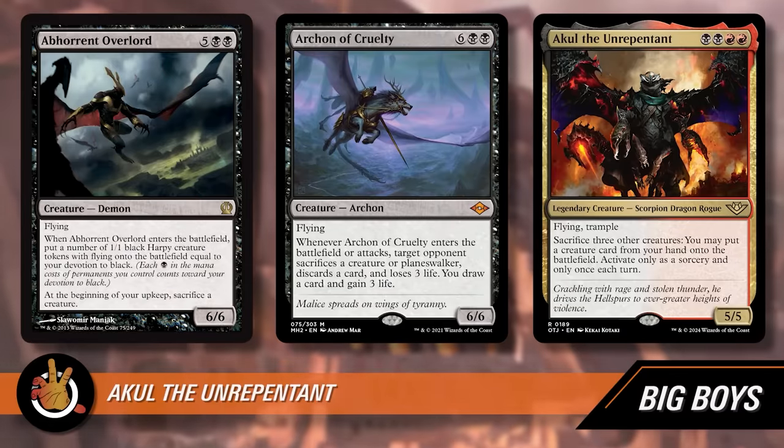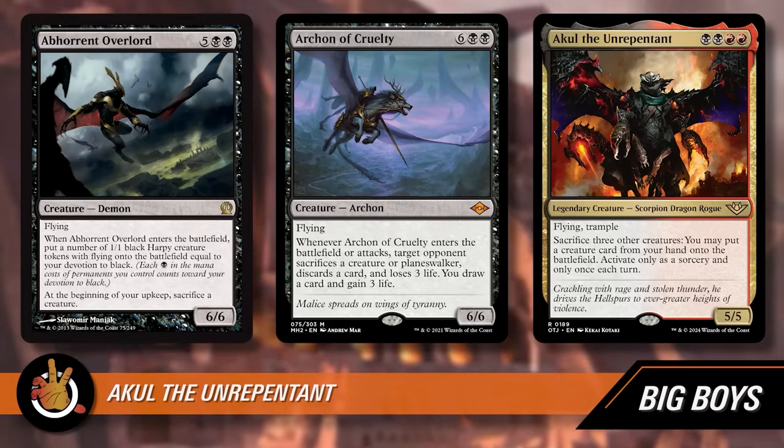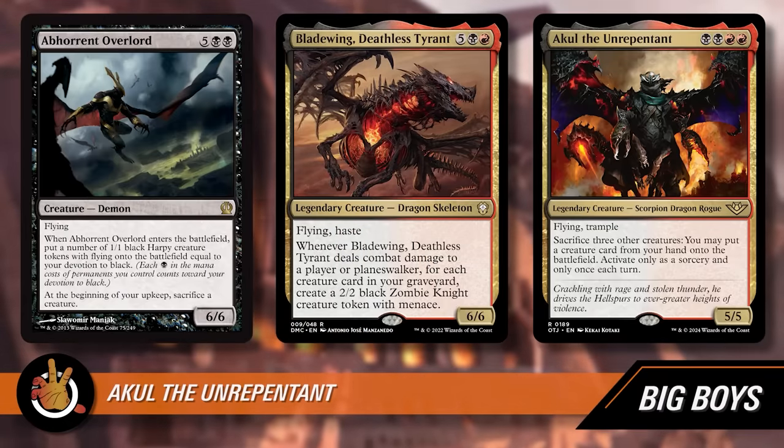Abhorrent Overlord's great because it gives you a bunch of 1/1 black harpy creature tokens. So should Akul stay alive till the next turn, you gotta go all over again. One I like because it has haste is Bladewing the Deathless Tyrant. Oh, that's right. This is a dragon skeleton with flying and haste.